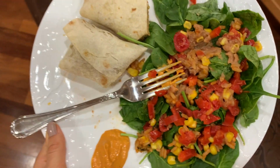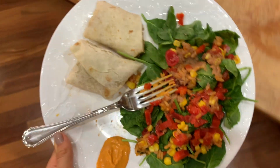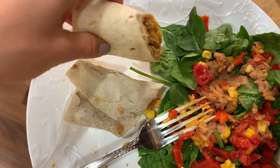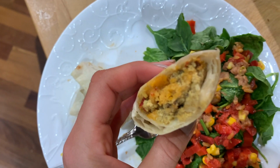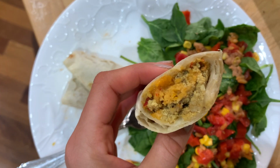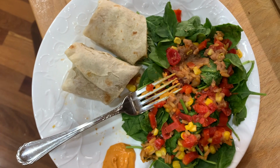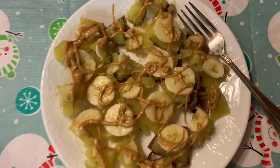And then I just had it with a side salad. We had tacos a few nights ago, so it was kind of like taco leftovers. But this was a super easy, quick meal that I often have just because I'm lazy in the kitchen. So if you are too, this is an easy option for you.